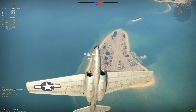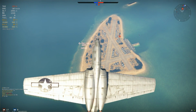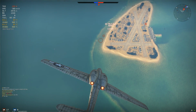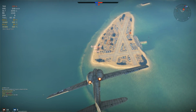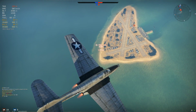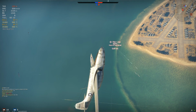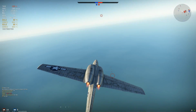Okay, A6M5 is climbing. I don't know where he came from. We're gonna roll over here. Don't underestimate the A6M5. Okay, well, we're up. We're gonna energy trap here. And we're gonna break him.